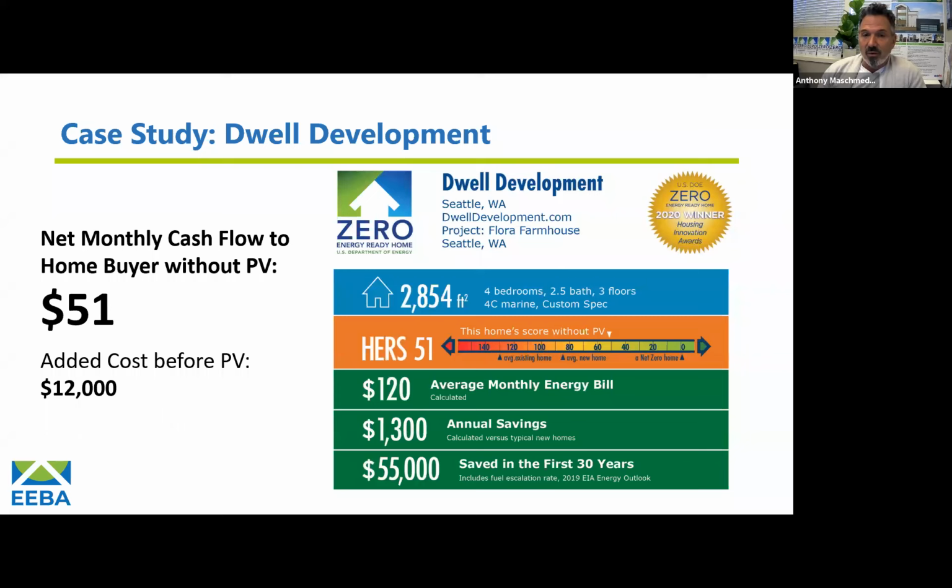systems. So our goal is to design every home so that the homeowners can simply add solar on at their leisure in the future. And you can see that this home was recognized by the DOE, and every home that we build is to this standard or better. We've built numerous zero energy homes as well.